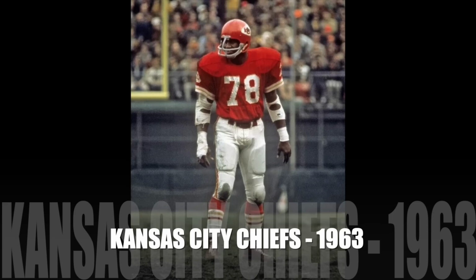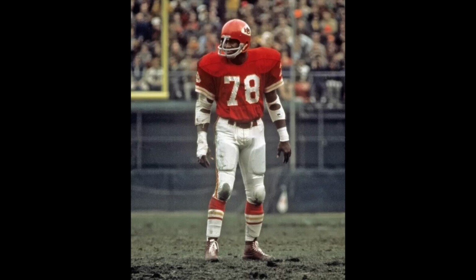Kansas City Chiefs, 1963. I was tempted to just use the '17 draft, when they drafted Patrick Mahomes, to say, hey, guess what? This guy's the best ever. But I had to go with 1963 because they drafted multiple Hall of Famers. They drafted 7 future Pro Bowlers and 4 future All-Pros.